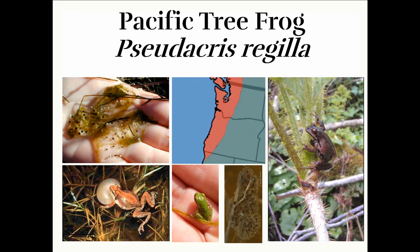These are pretty easy to tell the difference between the males and females because the males' throats have this really wrinkly look to them because they expand quite large, as you notice in the bottom left picture, when they're calling for mates.